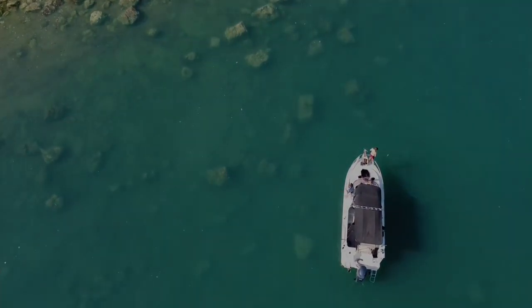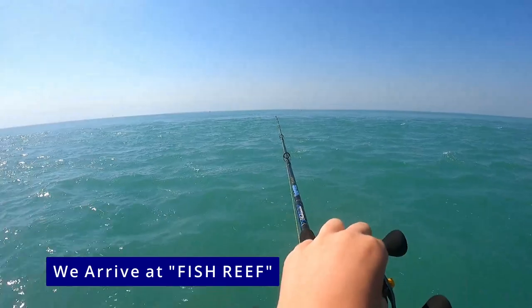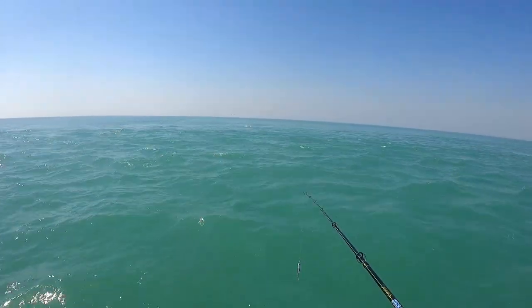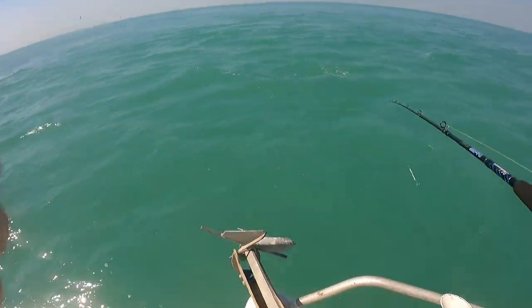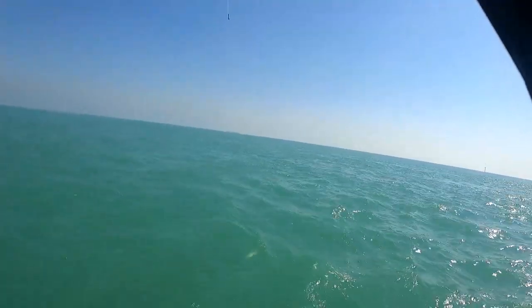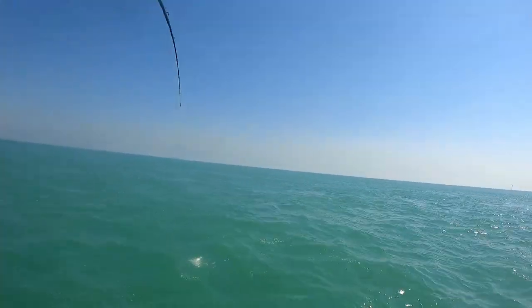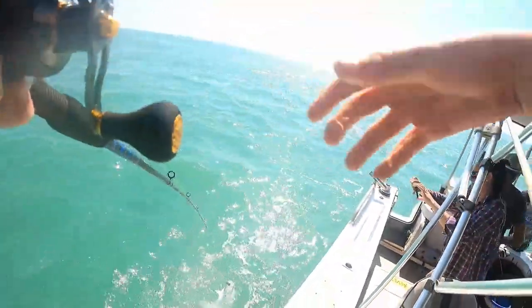Got all this. So here's the birds. Look at them all. Oh, there's queenies coming out of the water. Got the reef over there. Time to get one. Oh, I got a big one. Oh. Queenie on the popper. Where is it? Oh. Wow, a popper.